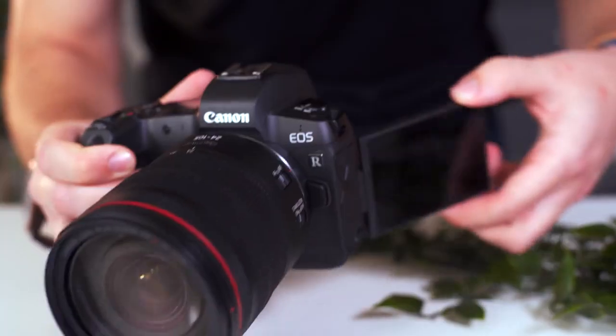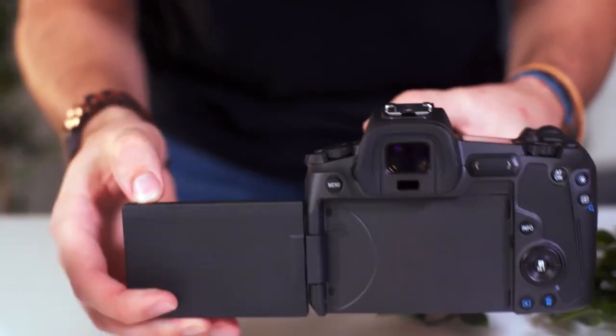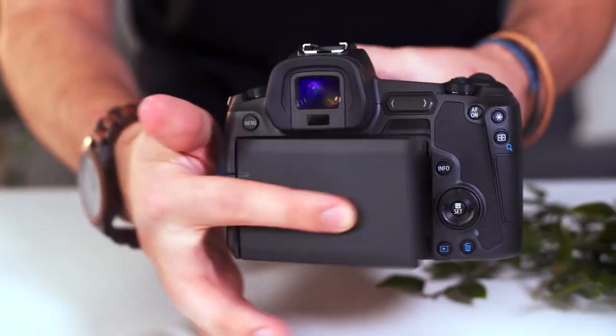This camera unfortunately does not have IBIS, but it does have something that most cameras don't have in 4K, and that is a flip out screen. So I can actually see myself when I'm vlogging, which is the best way to vlog, as anybody who does this for a living would say.